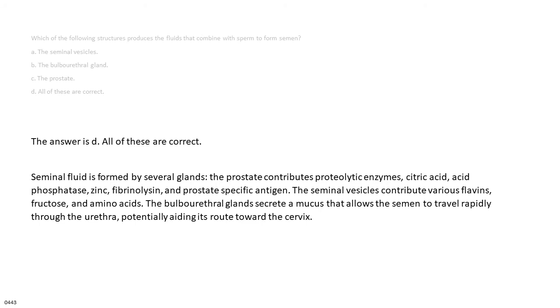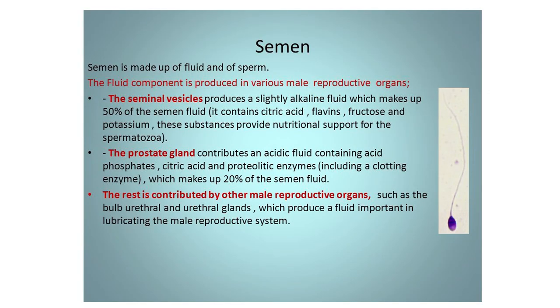The answer is D. All of these are correct. Seminal fluid is formed by several glands. The prostate contributes proteolytic enzymes, citric acid, acid phosphatase, zinc, fibrinolysin, and prostate-specific antigen. The seminal vesicles contribute various flavins, fructose, and amino acids. The bulbourethral glands secrete a mucus that allows the semen to travel rapidly through the urethra, potentially aiding its route toward the cervix.